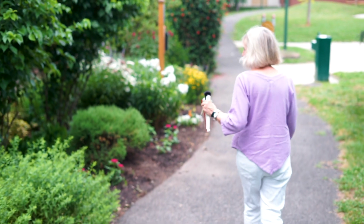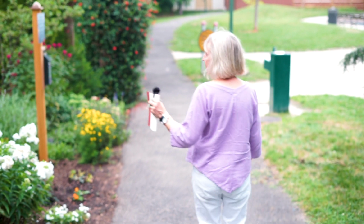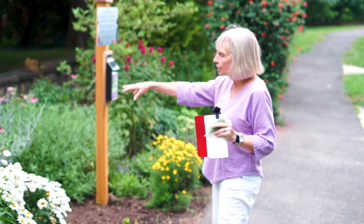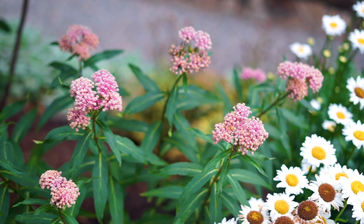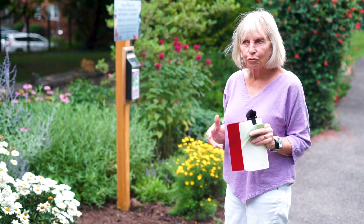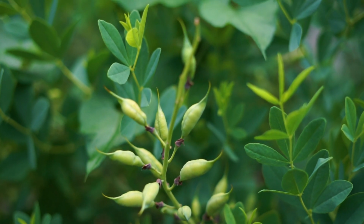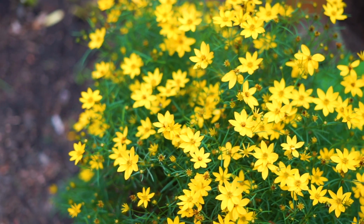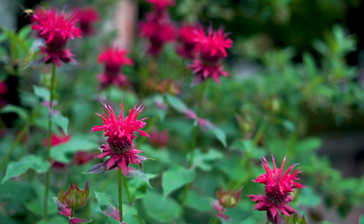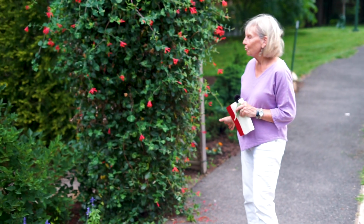And we'll walk down here to this area. Now this is the other milkweed, the swamp milkweed, between the daisies and the phlox. Again, it's an attraction for the monarchs, so if you're looking for any caterpillars, that would be the place to find them. We have some coreopsis, meadow sage, and native bee balm, and that brings us back to the arbor again, where we started.